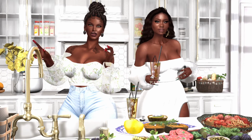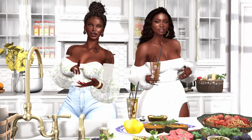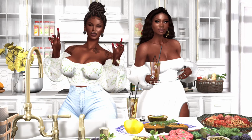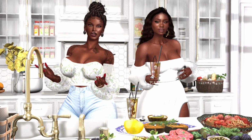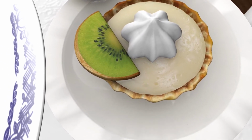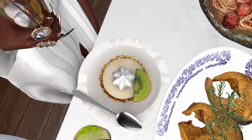Also, in addition to the drinks that we have for our guests, I was able to pick up this delicious key lime tart from our local bakery. I just love key lime tart because it has the perfect balance of sweetness and acidity from the lime, and it's just such a great dessert to have during the summer because it's lightweight, it's fluffy, and it's refreshing in its own way. So, this is what we'll be sharing.